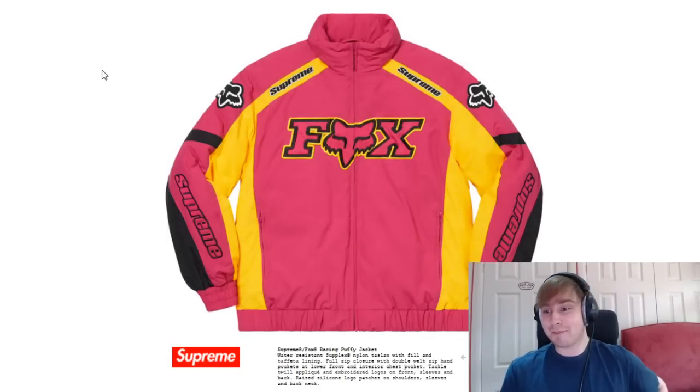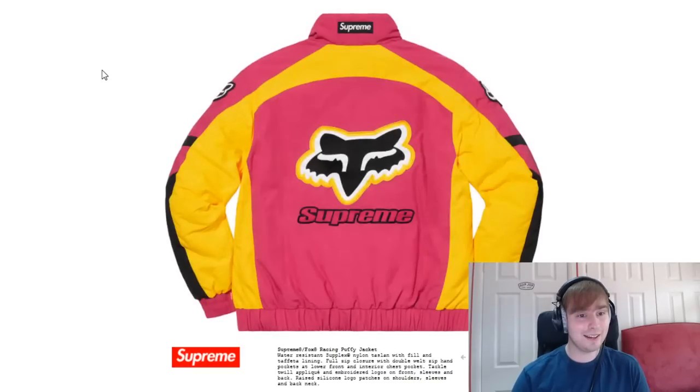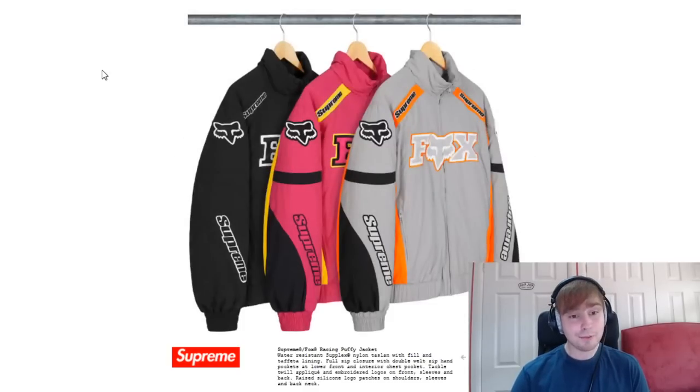Fox Racing coming back. They're coming back with a bag, aren't they? A Fox Racing puffy jacket. Pink colorway I really like. It reminds me of the F1 pullover piece, which I'm a massive fan of. I've always wanted to have one because my brother had one. So looks like an F1 pullover colorway, which I like. Grey colorway I think works the best though with it, just because those like stripes on it that accent it just do a bit better. But yeah, it looks like the Yeezy tail light, to be honest. If the Yeezy tail light was a jacket, that is this piece.